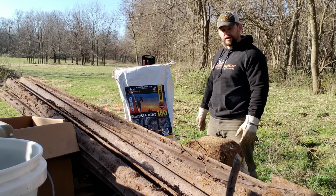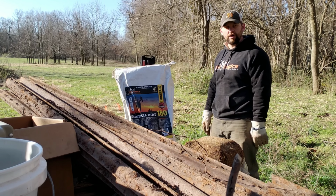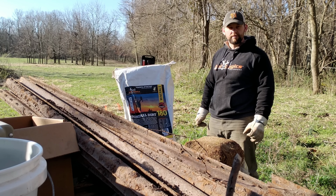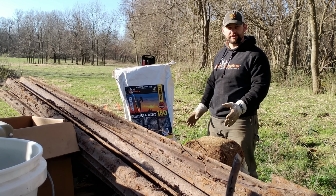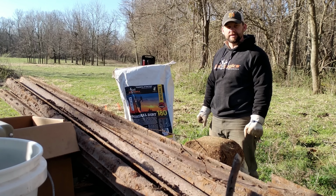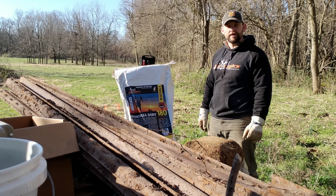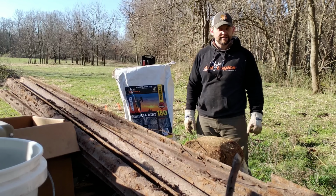But while we're out here, I've also got the protein block I need to replenish there, as well as the mineral dirt. All those deer have really been hammering both of those products right now, and they should carry on all the way through the summer months. So it's a great time to get out there, get your supplements and your mineral established, and get those deer used to that. Another thing right now is scouting.